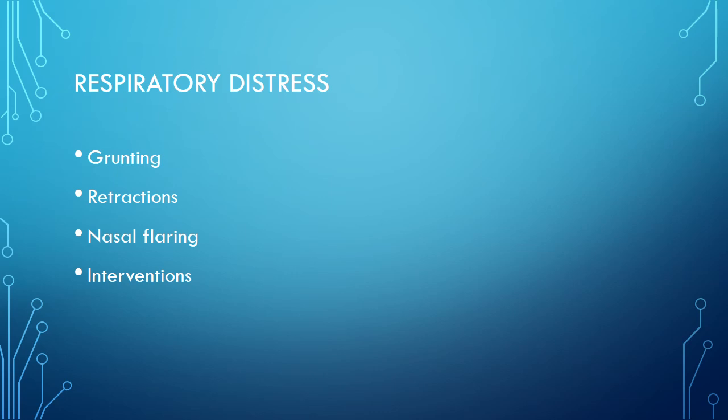And as I said, respiratory distress symptoms are usually grunting, retractions, where you'll see babies pull the muscles between their ribs and below their ribs, using their accessory muscles to help them breathe when they're working hard. And then nasal flaring to help keep their airway patent, and they might have cyanosis, or bluing of their mucous membranes.